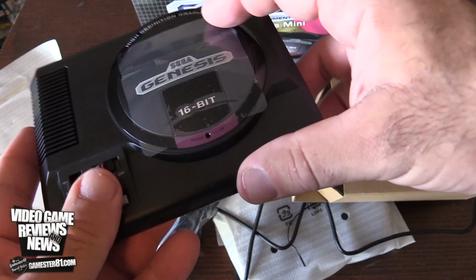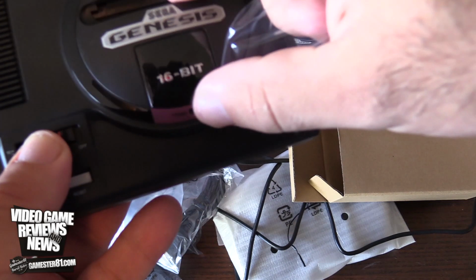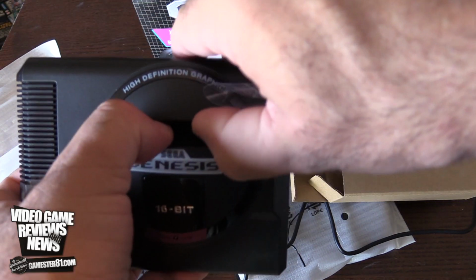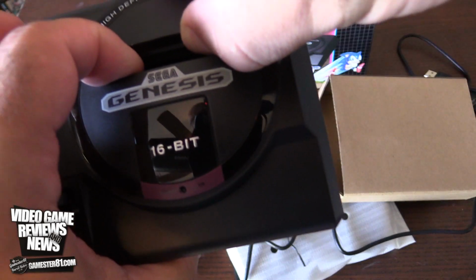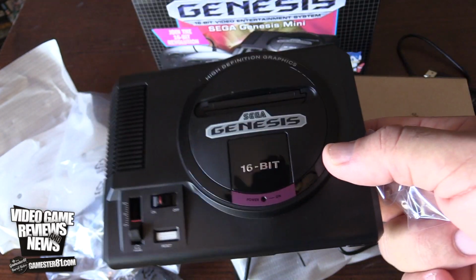Okay, awesome. So here's now this flap. Let me take the sticker. There's a little plastic covering here. Let's take that off. It does actually open up. I'm kind of impressed that the flap does open, but there is no board. Now, if it played mini cartridges, that would be killer. Unfortunately, that's not the case.